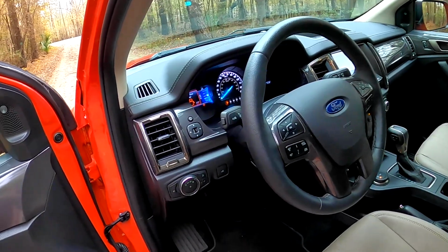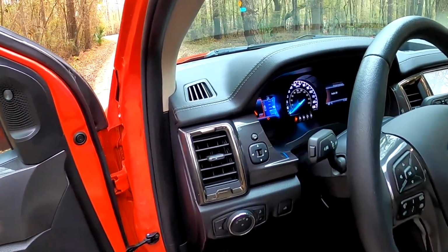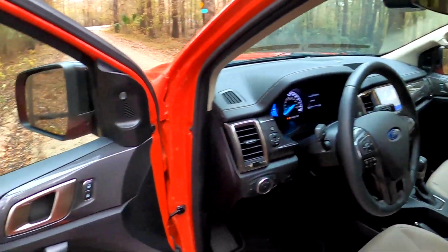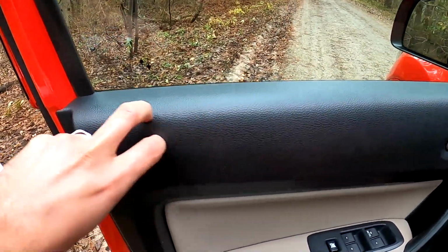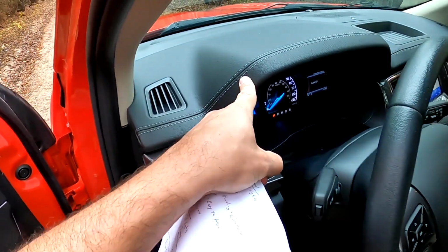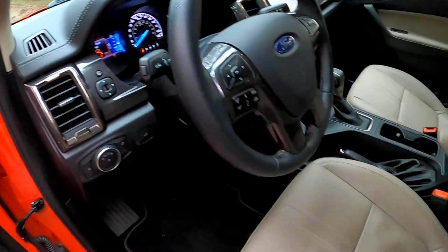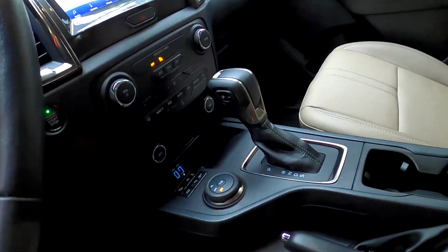So hopefully, like I said, once they get an update, we'll get a new steering wheel, new gauge cluster, things like that. Other than that, the interior is pretty nice for a small, somewhat inexpensive truck. True, you got some hard plastic here, but the places where you touch are all nice soft touch materials. I like the dash with the stitching on it, the vinyl wrap. That's very nice and utilitarian.